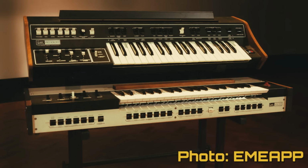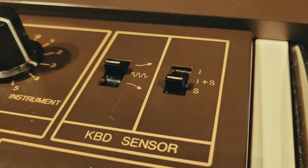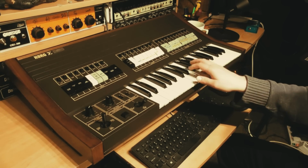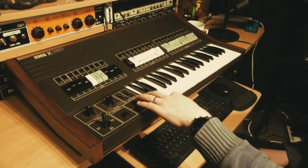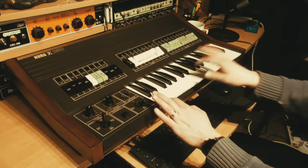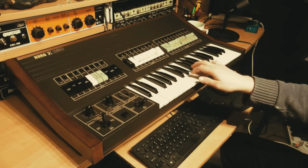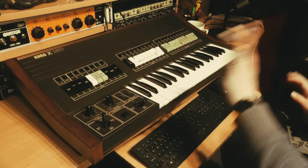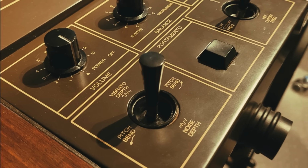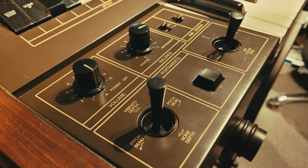Like the ARP Soloist, Pro Soloist, Roland SH-2000 and a few others that came before the Sigma, this allows you to introduce modulation with pressure, although it's only pitch bend and vibrato on the Sigma. Next is the left joystick, which you can activate for either tone section. There's pitch bend with discrete range per tone section, vibrato and noise modulation available on the axis, and you can navigate through them.